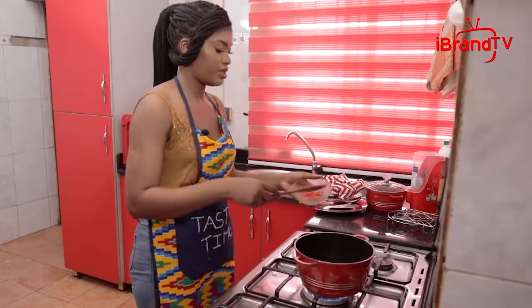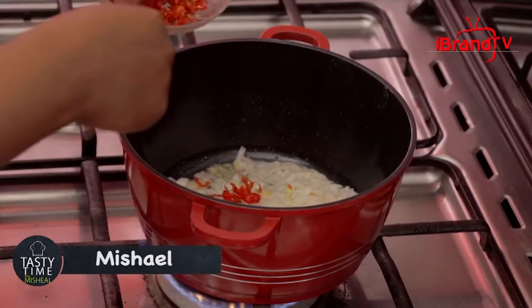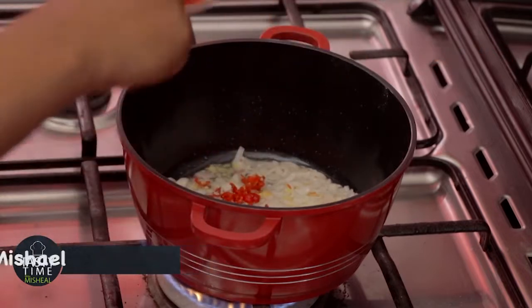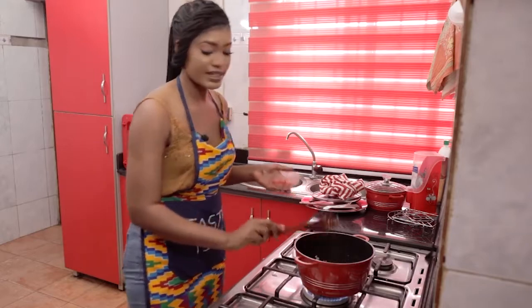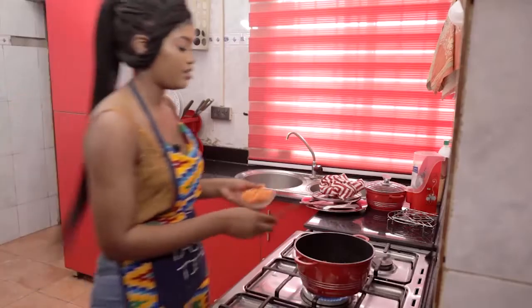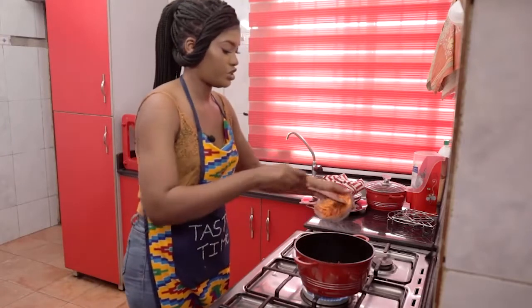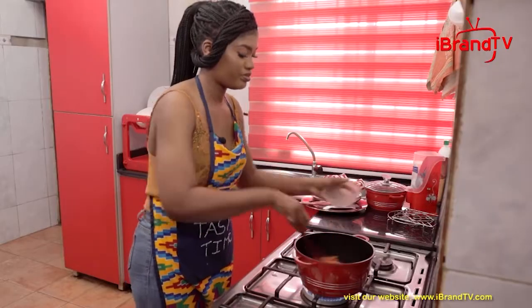So I'm going to throw in some Scotch bonnet pepper. I don't know, you can add enough. It depends on how much you love spicy food. I really love spicy food, so I'm going to add. And now I'm going to throw in my carrots. All of it. Yep, everything.